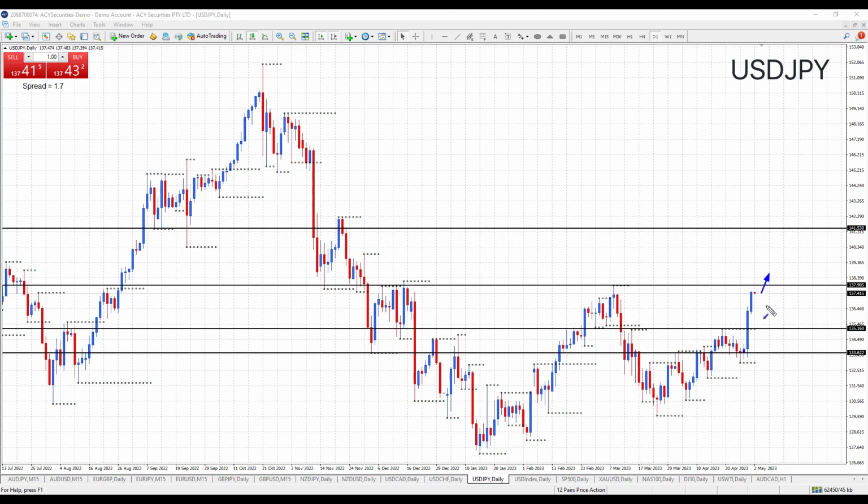But with it being so overextended, we may well in the short term see a decline down from that level before then forming a higher bottom for a further challenge up to retest that level. So don't be surprised to see some form of pullback before the possibility of a test and move above 137.90 weekly resistance level there.